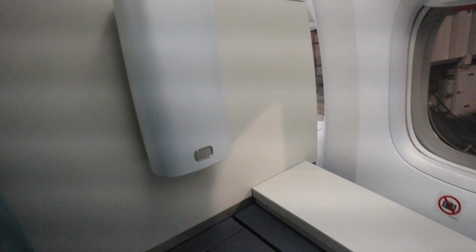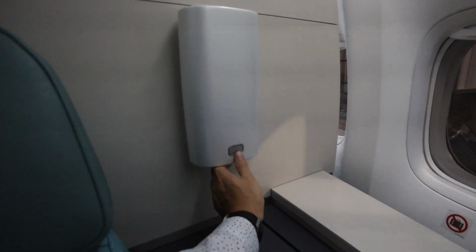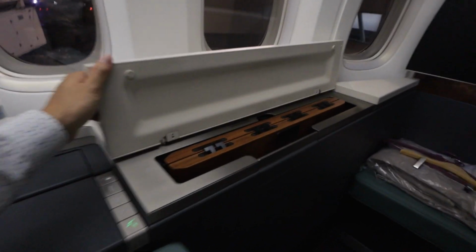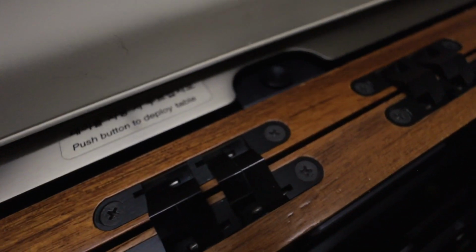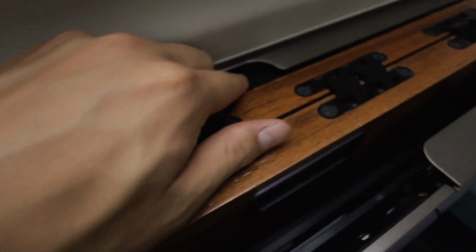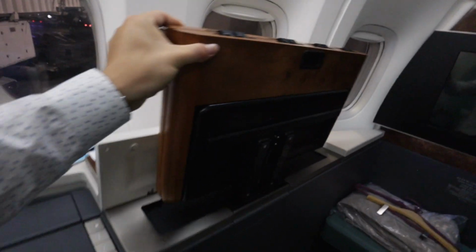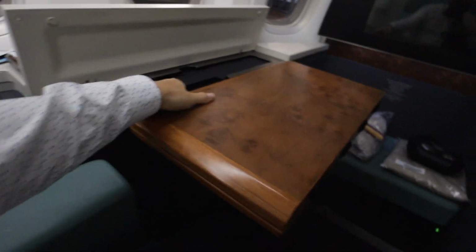Then you've got this light for your suite, which I really like the look of, and a set of reading lights on the opposite side. Let's take a look at the tray table too. It opens with a push of a button like this. It's a really heavy table.